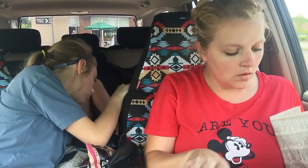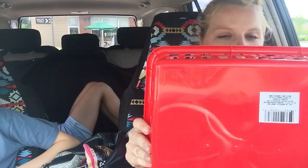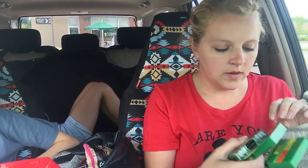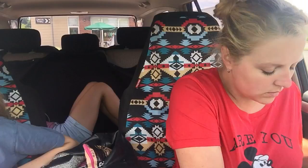So I got some of this Good and Clean disinfectant wipes, and I got two of these container things because I need to put under the sink to get organized a little bit better. And then I got some of these Deep Woods Off insect repellent for camping. Those are always good to have.